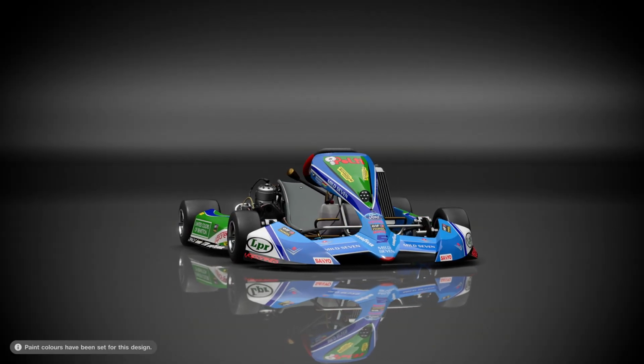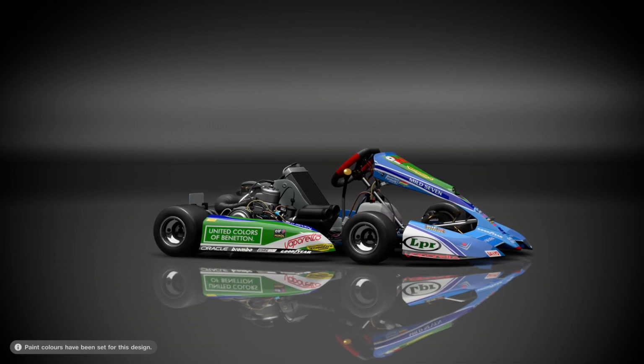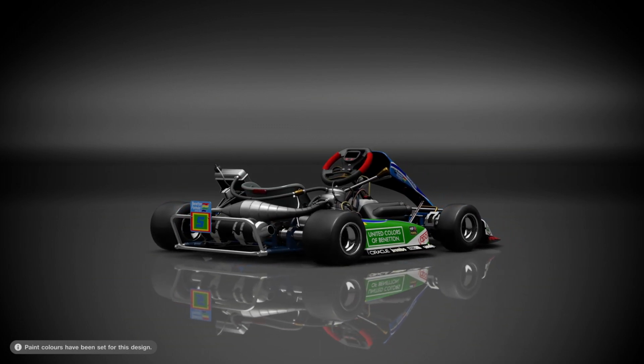Okay, we got the final one, which is this kart, which has been done out again in the Benetton livery. That's absolutely stunning. I mean, I'd love something like that in real life. It's just beautiful. Absolutely beautiful work. And a real talent whoever made that.